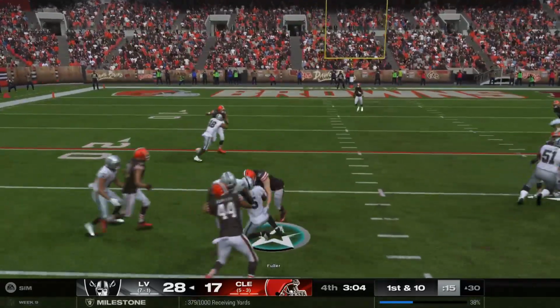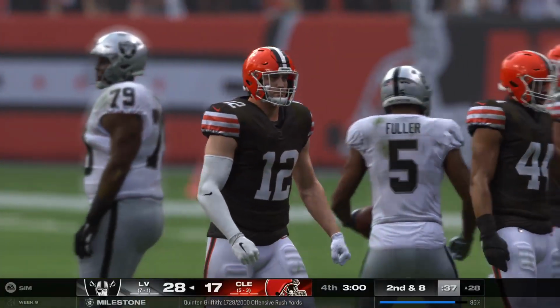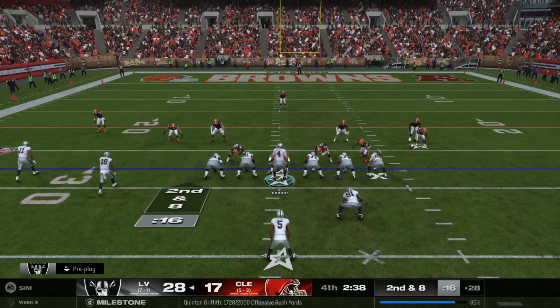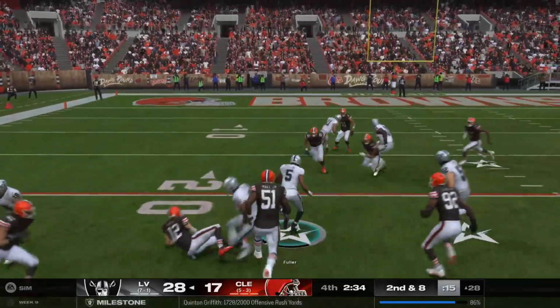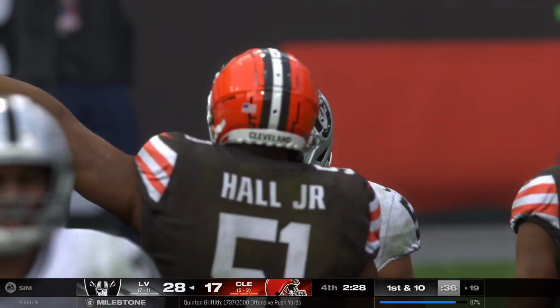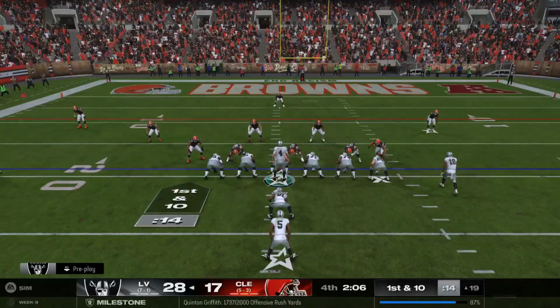Here's the long back on the handoff. And they try to power it forward, but only a couple of yards there. 8 yards to go. Let's see how they approach this second down. Back-to-back carries here. And he gets this forward to the 19. That's a pickup of 9. And that's good for Raiders first. First down, Raiders.